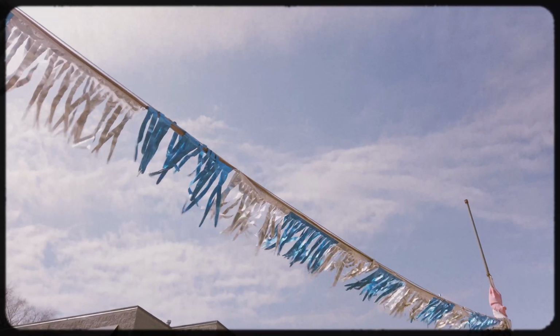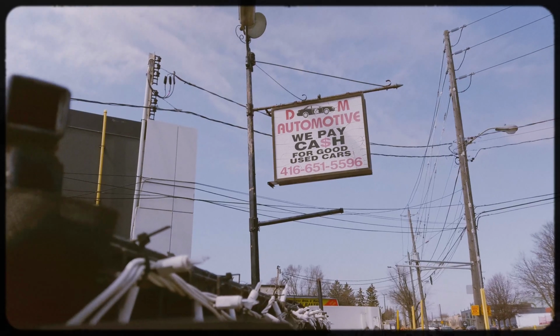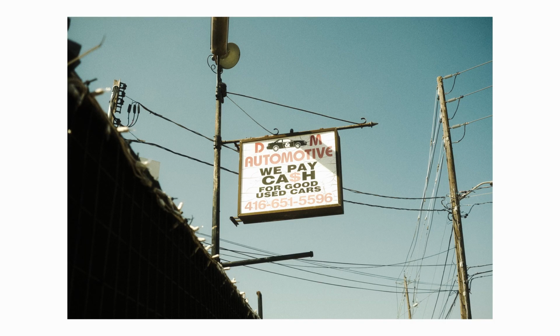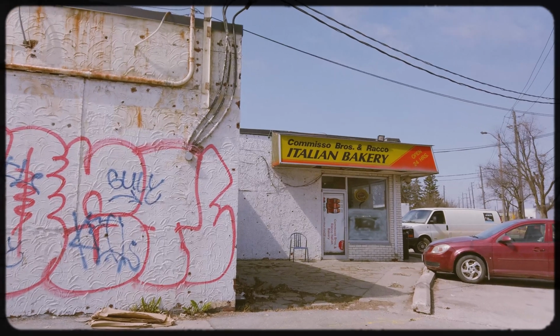This area is by no means traditionally beautiful. Some might go as far as to say that it's unattractive. I think that's what stood out to me. The yellows and reds were impure.